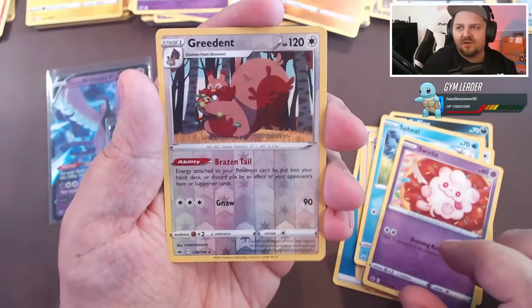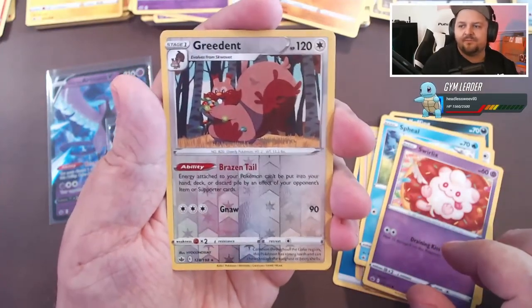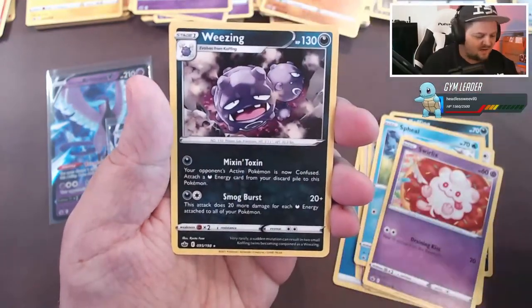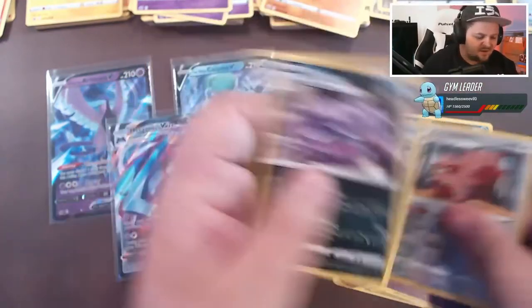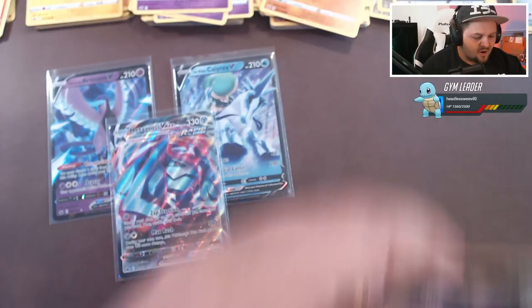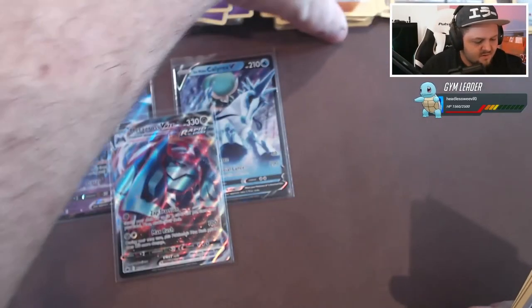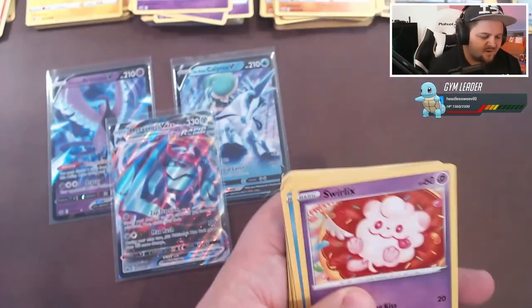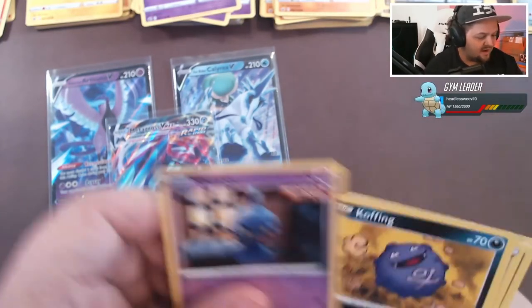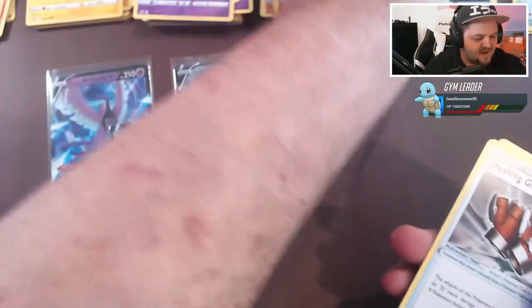Ooh, we got a reverse holo Greedent. That's cool. Very nice. And Weezing. Just regular Weezing, not even Galarian Weezing. All right. Getting all of the rares. And it's going well. Are we getting any VMAXs, Vs, or anything like that? No.